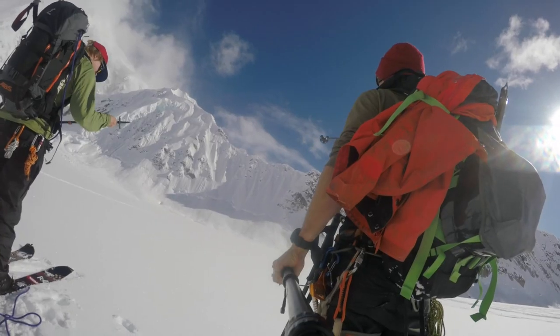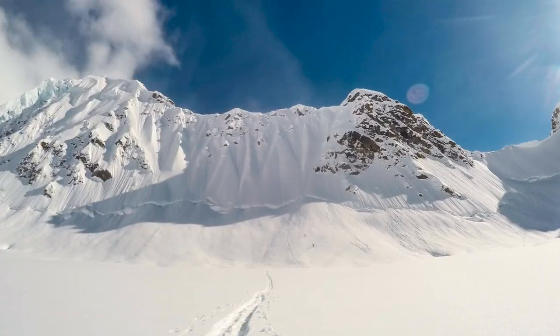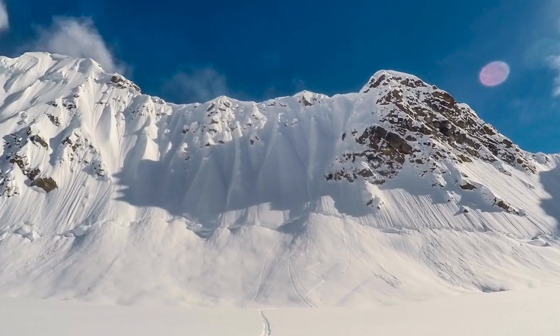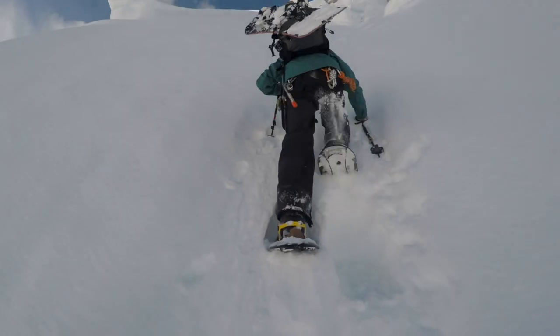The next day, Cody Booth flew in. I asked if he'd be down to ride the spine wall just below camp. After little convincing, we made our way to this impressive and massively steep wall, which would in turn be the best line of my entire Alaskan experience.